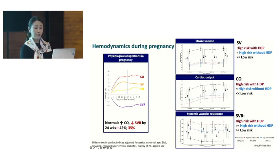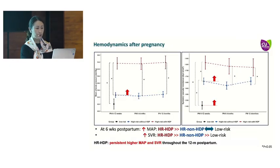And when it comes to systemic vascular resistance, you can see that the high-risk group with HDP had the highest systemic vascular resistance, and during the second and third trimester, the values are quite stable, and then the high-risk group without HDP had the intermediate line, and then the low-risk group had the lowest systemic vascular resistance. Physiologically, we need to see the drop of systemic vascular resistance to accommodate the pregnancy.